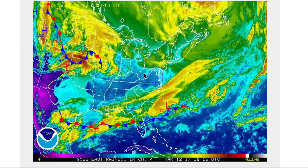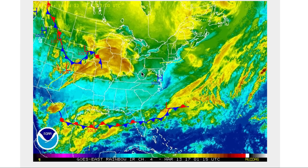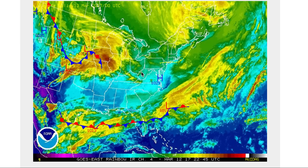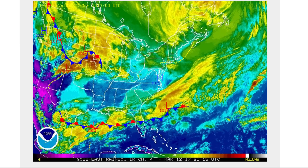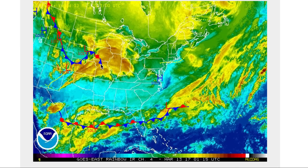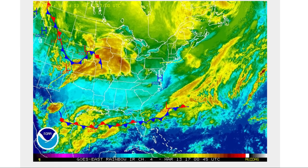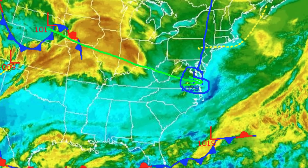I'm here to tell you a little bit about the storm that's coming on. I'm going to try to make this as brief and simple as possible. So first we're looking at the water vapor imagery satellite. You see the low pressure system here, the piece of energy in the west and a piece of energy in the south. Now, to better explain how the storm will come together, because I believe that's what is necessary to provide you with correct information.